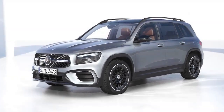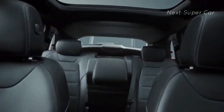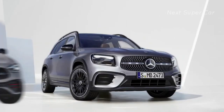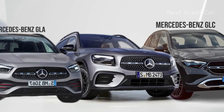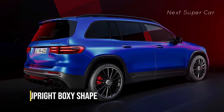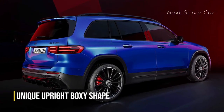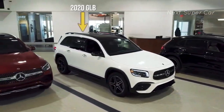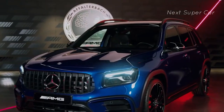Let's find out. The Mercedes-Benz GLB has always stood out as a roomy compact crossover SUV. Nestled right between the cozy GLA and the more popular GLC, the GLB has been rocking a unique upright boxy shape that you're likely to either love or hate. Even though it only joined the Mercedes family in 2020, the GLB has already received a mid-cycle update.